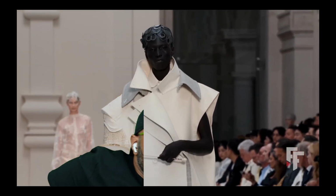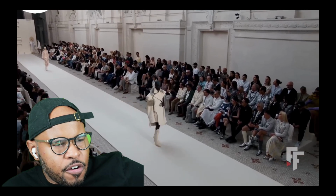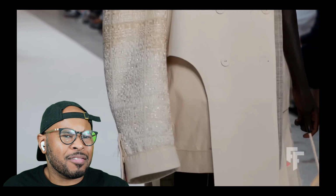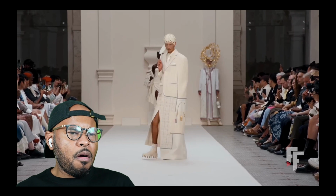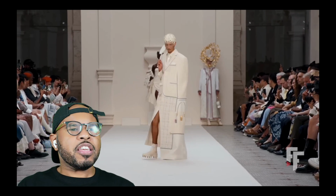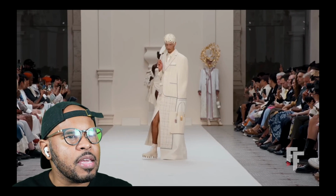Jesus. These models are flat. And I love it. I'm here for it. I love it. I beg your pardon? Is that a... Wait a minute. Oh, that's Kate. Fuck you, Thom Browne. Thom, why would you do this? Thom, Tommy.